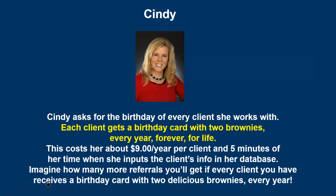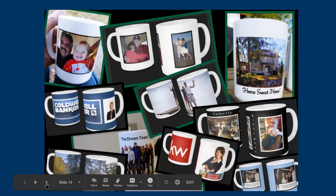But everybody she has ever worked with gets a birthday card. We have birthday campaigns. I won't go into that on this one. Just keep in mind that neither you nor Cindy has to send a card out every year. She uses a campaign system, which is part of MailboxPower, puts their birthday in, their name, and their address in every year. MailboxPower, 7 days, or you can make that 10 days, whatever you like, before their birthday, prints the card, and she always sends 2 brownies. Really powerful way to stay in touch with your past clients.